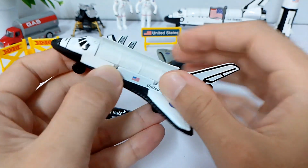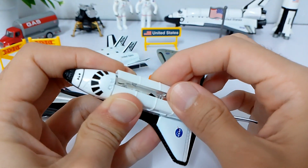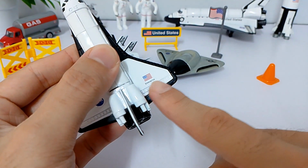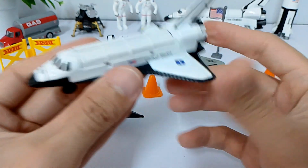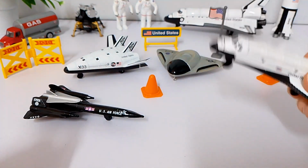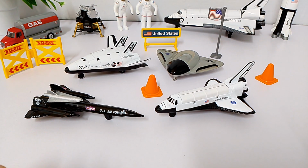But it's okay. So this is sort of a what if, you know? Pretend that Enterprise did go to space, so that's why I suppose they put Enterprise here. So this is the what if space shuttle Enterprise. Okay, so now let's go to the next one.